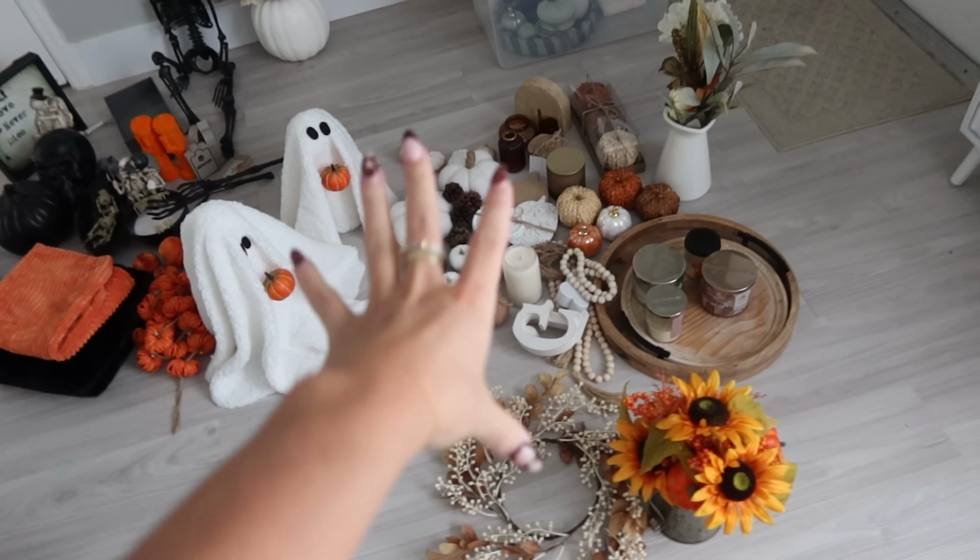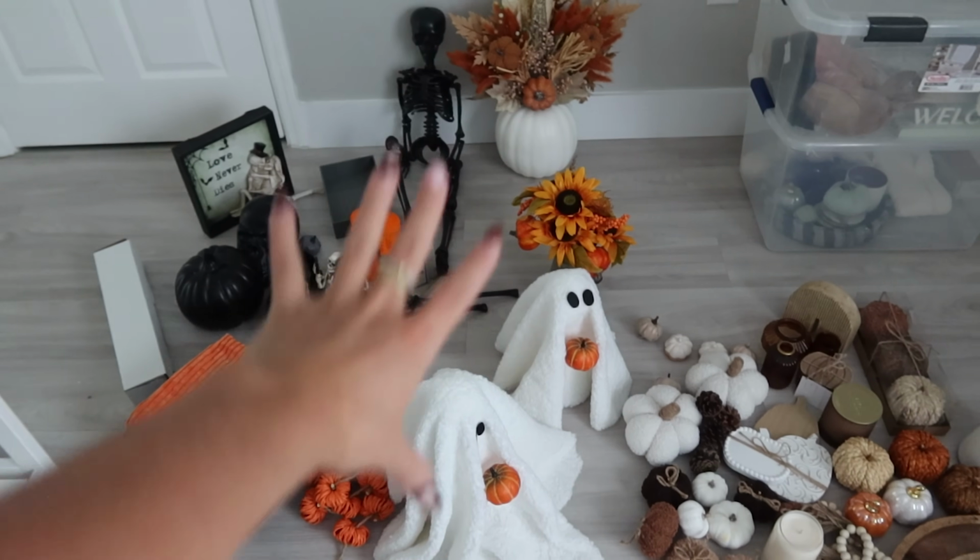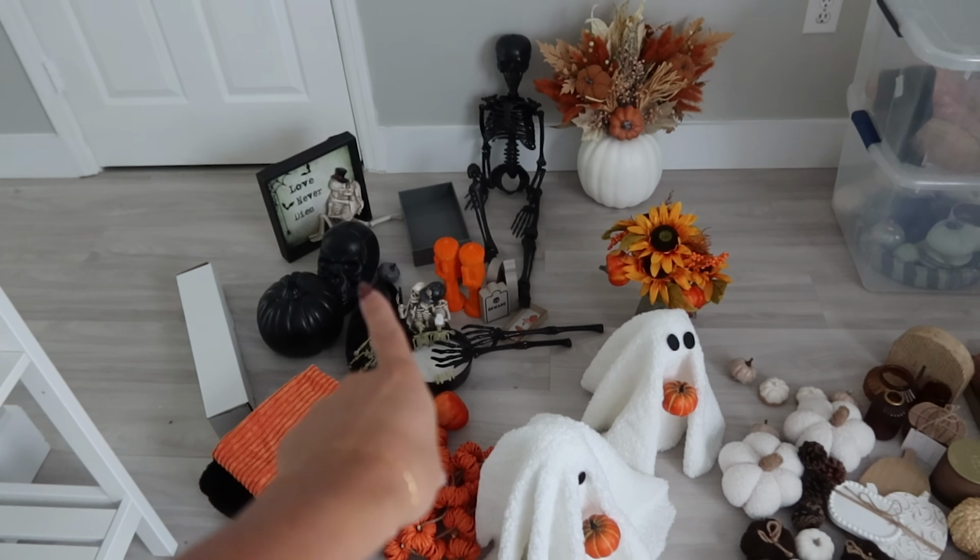Okay, everything is out. I have it separated by neutrals over here. I guess this should maybe go more in the middle because it is very orange. And then kind of the orange and then the strictly black, white, and gray.